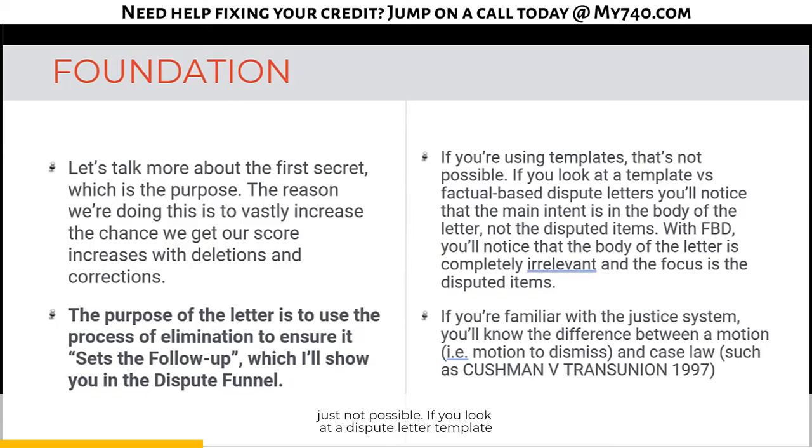If you look at a dispute letter template versus a factual-based dispute letter, you're going to notice that the main intent is in the body of the letter, not the disputed items. So with a factual-based dispute, you're going to notice that the body of the letter is completely irrelevant and the focus is the disputed items. So if you're familiar with the justice system, you'll know the difference between a motion, such as a motion to dismiss, and case law, such as Cushman versus TransUnion from 1997.